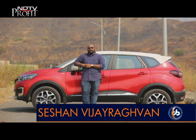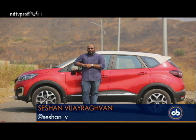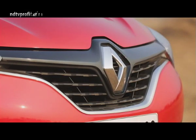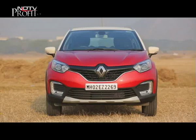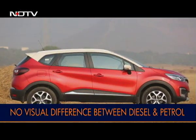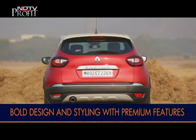Yes, we finally get a chance to test the petrol version of the very stylish and premium Renault Captur. This beautiful red and ivory RXT variant shares its features list with the diesel counterpart, whereas the mechanicals come from the Duster Petrol. And we are here to tell you more about them. Visually, there is no mentionable difference between the petrol and diesel version of the Captur. Not even an engine badging.